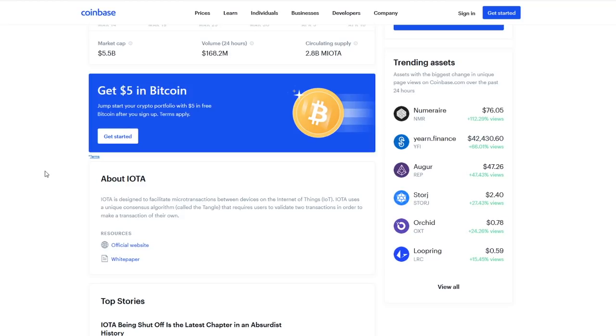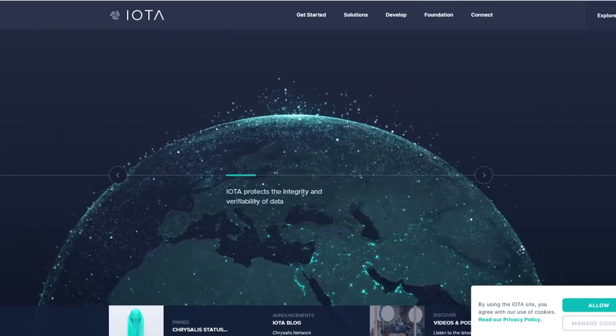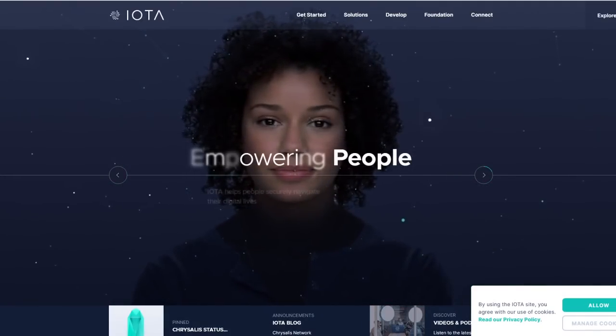IOTA is designed to facilitate microtransactions between devices on the Internet of Things. IOTA uses a unique consensus algorithm called the Tangle that requires users to validate two transactions in order to make a transaction of their own. So as we jump over to the website, we're going to get more of an overview and a detailed description of what this really means.